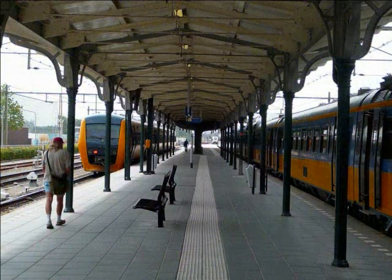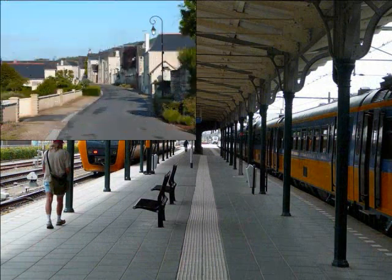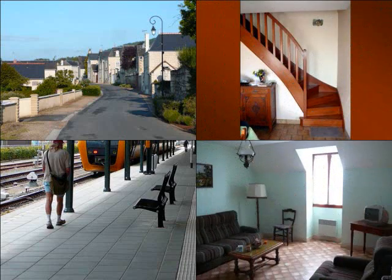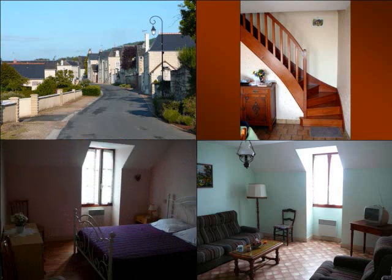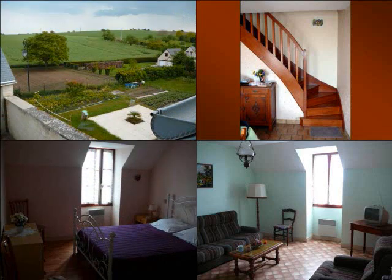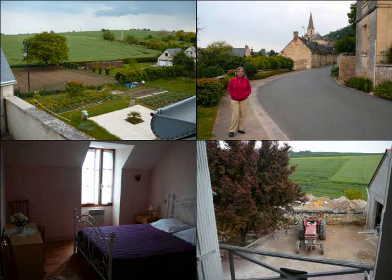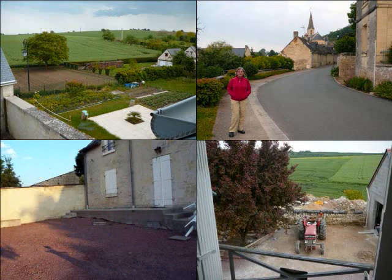Our second week was 6K from the Chinon train station in the small village of Senai. The village was quite quaint, and the gîte was nice and roomy inside, and had nice views from upstairs looking over the countryside. However, our front yard had become a temporary construction zone for the week we were there.